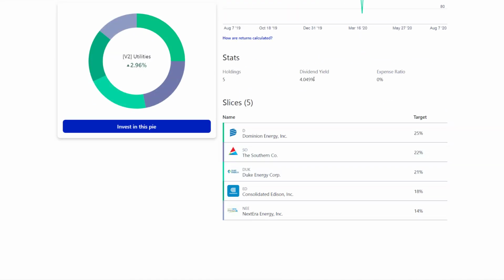Utilities, you got a high starting yield. You got Dominion, Southern, Duke, Consolidated Edison, and NextEra Energy. I own all of these in my portfolio. These are all great. With your time horizon, this is a clear answer, what I would recommend is to put NextEra Energy at the highest target allocation. NextEra Energy.